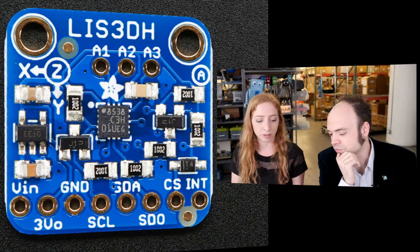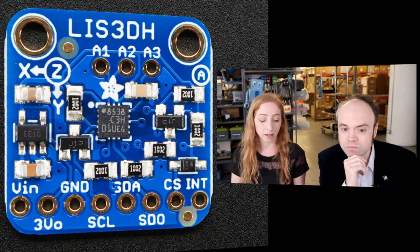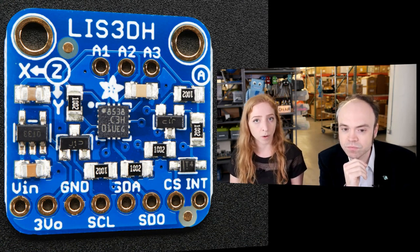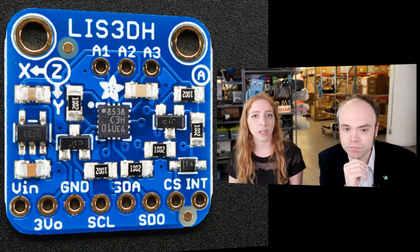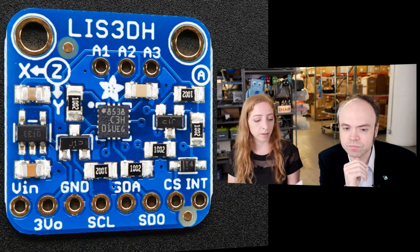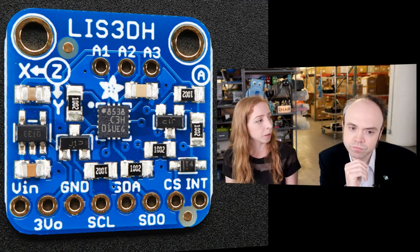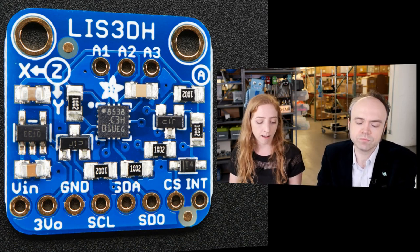The rest of the circuitry uses a little bit more power, though, because it does have that 3.3 volt regulator and level shifting circuitry on board. It's a 3.3 volt sensor, which means if you use it with Flora, you can use it directly, bypassing the regulator and level shifting circuitry. But if you want to use it with an Arduino Uno or any 5 volt microcontroller, it's got it on there for you, all set to go.